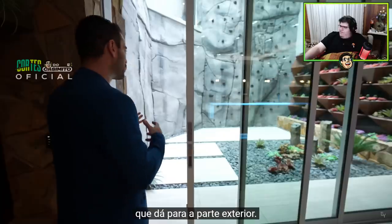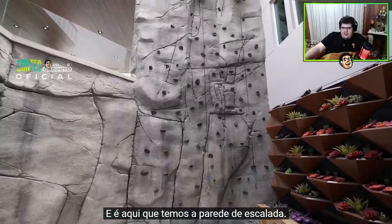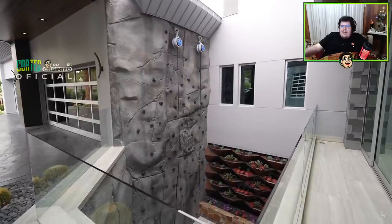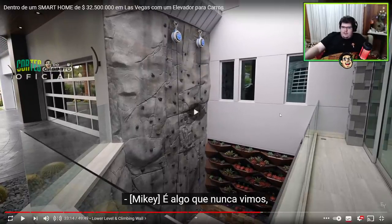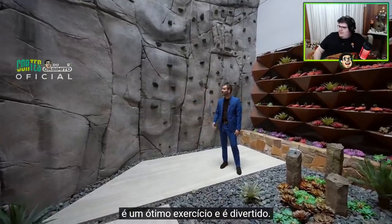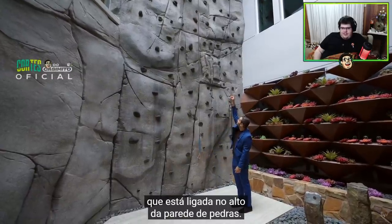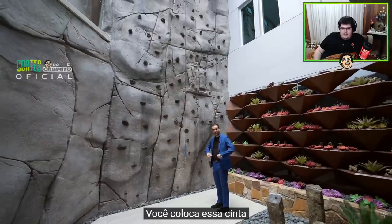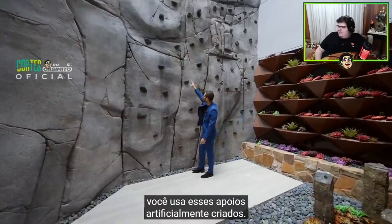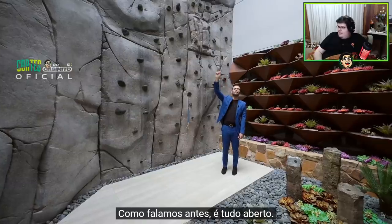Automatic sliding glass door that opens up to the outdoors. And this is where we have the rock climbing wall. Now, Mike, how many times did we see a rock climbing wall in a residential home? Have yet to see, but I don't know why more people don't put them in, because it's a great workout and it's a lot of fun. It is a lot of fun, and in case you're wondering how does it work, you have the rope right here attached to the highest point of the rock wall, and you just put this harness that they have around the corner, we'll show it in a bit, and you just basically go up climbing these steps that they artificially created. So different, so unique, and we mentioned it earlier, it's all open because you can actually see it from the motor court.